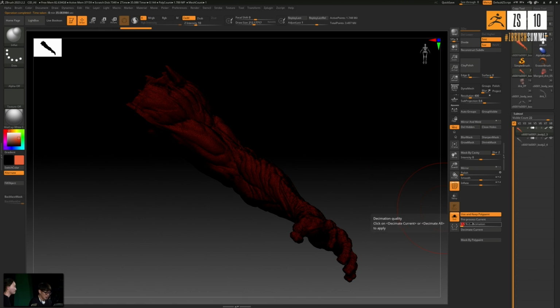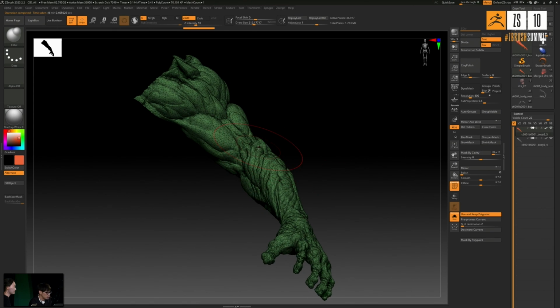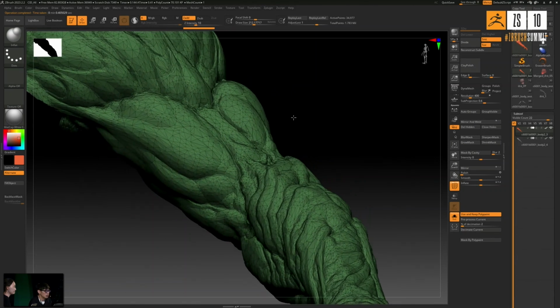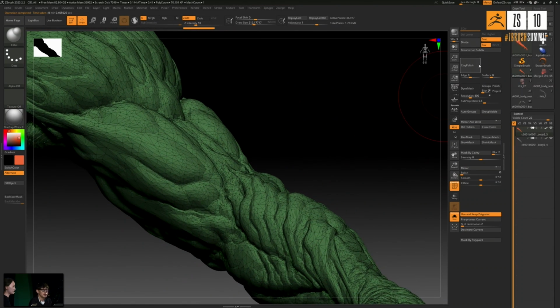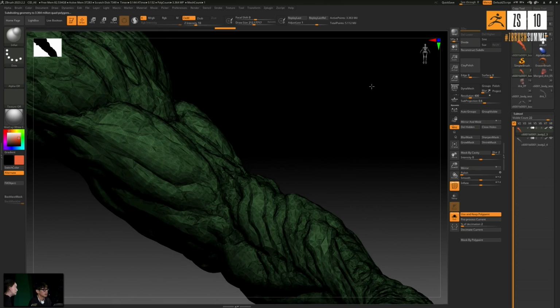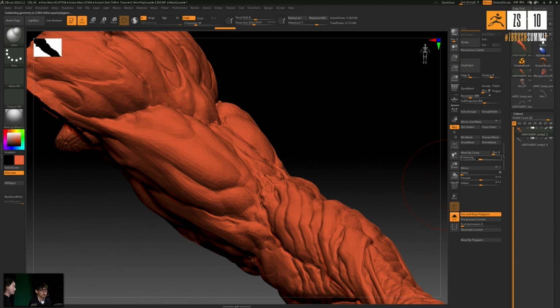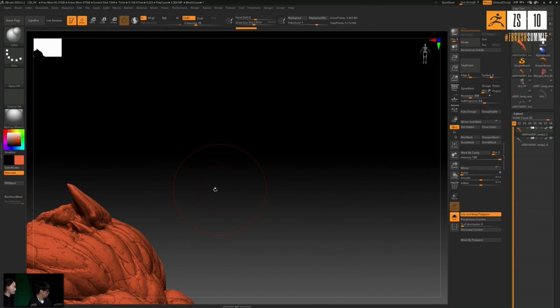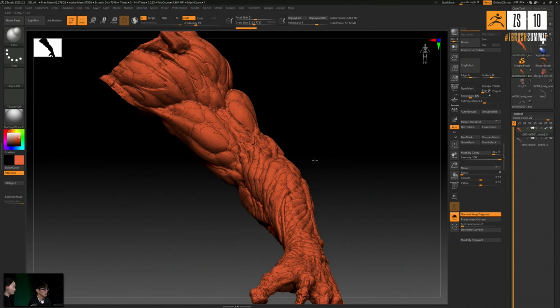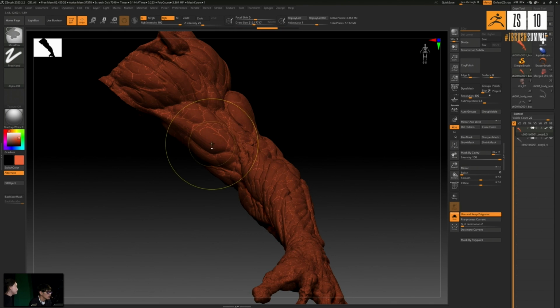So you determine the density or the value that you would put for the percentage of decimation as you look at the polyframe, under View Polyframe. And then we would apply divide, but turn up the smooth. And then create the mask using Mask by Cavity, just like how we did in the mushroom.